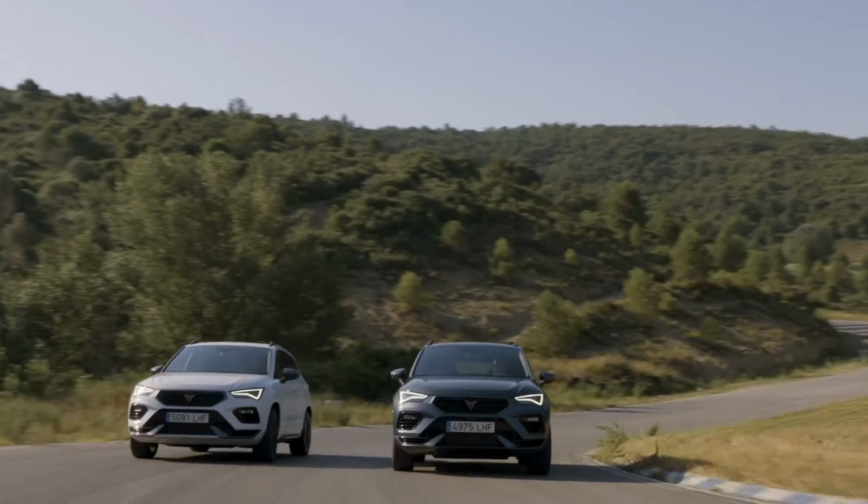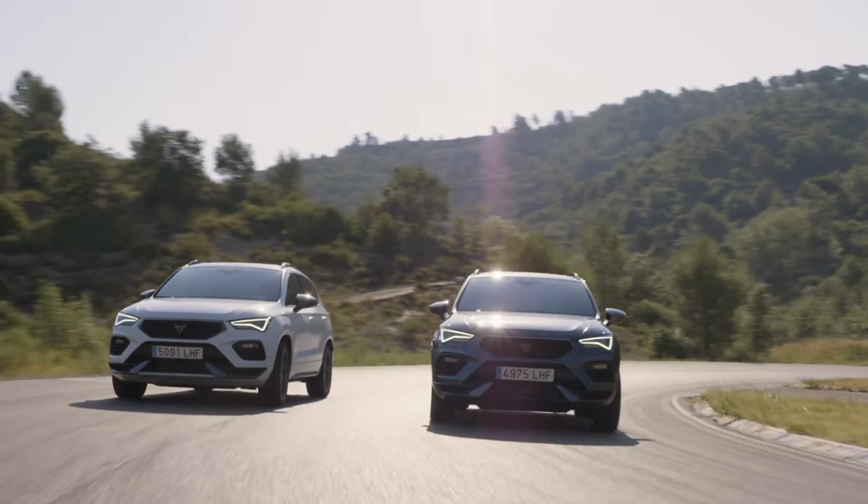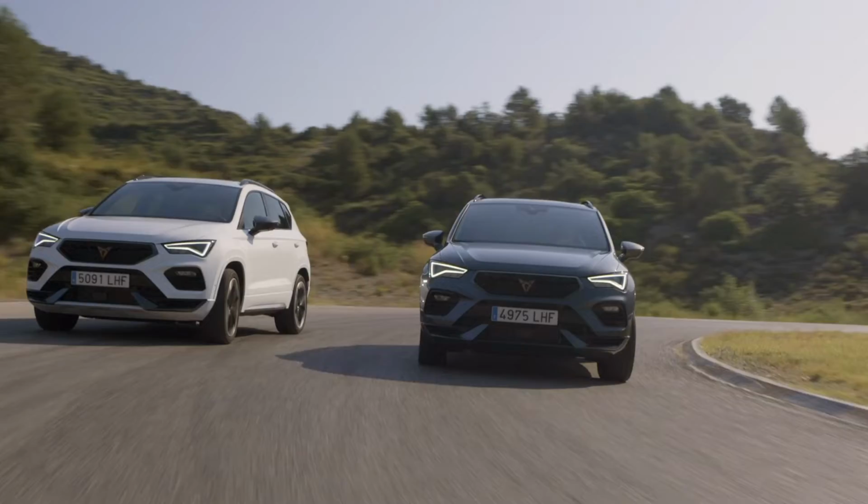In terms of things like visibility, obviously you're quite high up, you can see a lot, you feel very secure. And by that I mean you've got lots of open space that you can see everything around you, you can be very aware. And in terms of safety systems and the infotainment system, you've got everything that you need to have. I don't need an SUV at the moment, but when I do, I will definitely be giving Cupra a call. I am quite impressed.